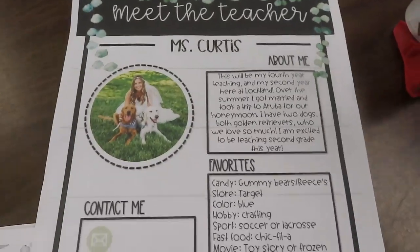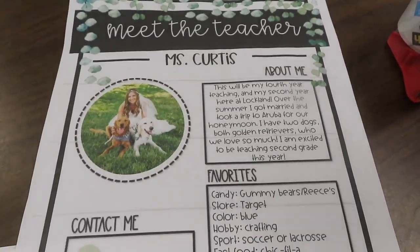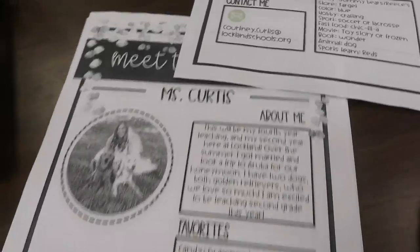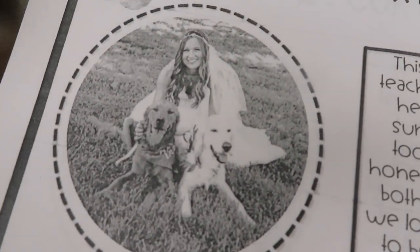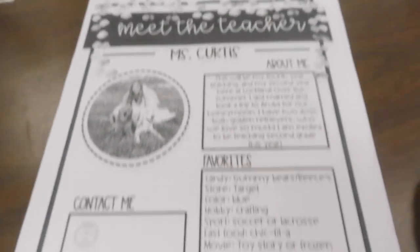I already showed this in the last video, but I just really love it. And I forgot that being at school meant black and white. It does not look nearly as cute in black and white. I got sad. And the picture, you can barely even see what my dogs look like compared to that. But that's okay. That's just one of the forms that they can pick up tonight.